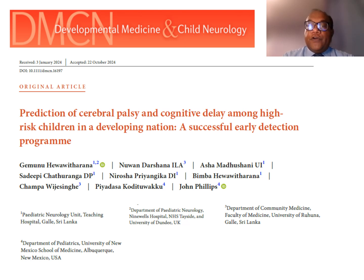Why is this important? Early detection of cerebral palsy and other developmental delay is crucial. The earlier these issues are identified, the sooner targeted therapies can begin, significantly improving outcomes for children.